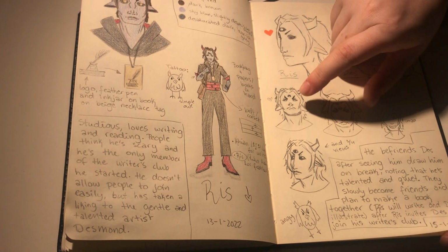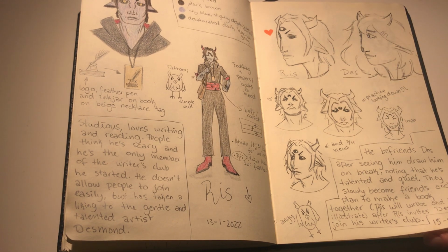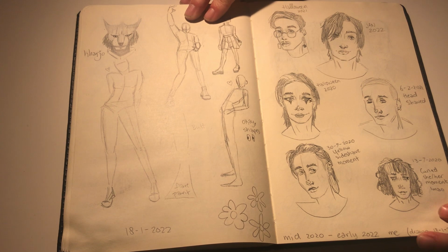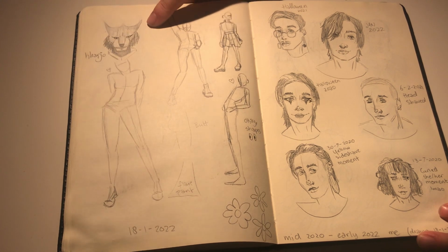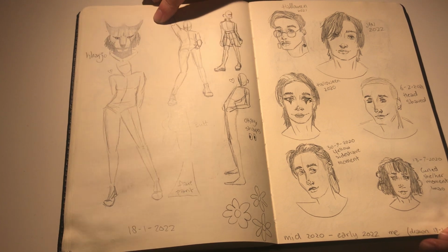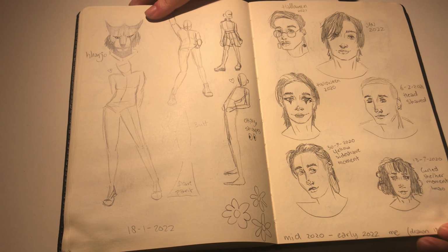I like the way this one came out, like the upturned head. It's kind of cute. Karjo from Skyrim, because I love Skyrim, and my orc. It's in my orc playthrough. Karjo is my follower, and I love him dearly.